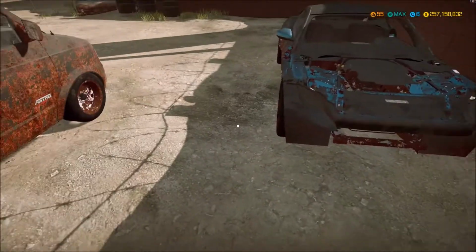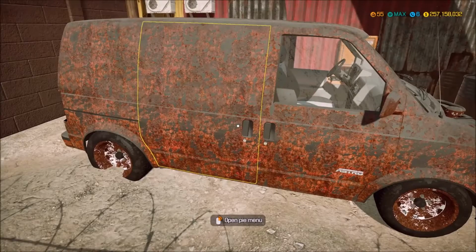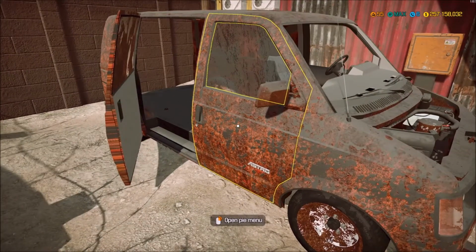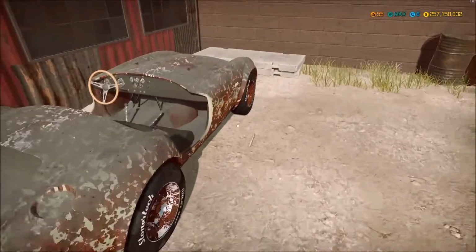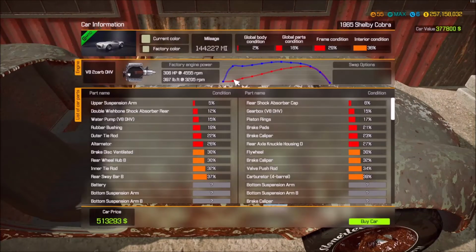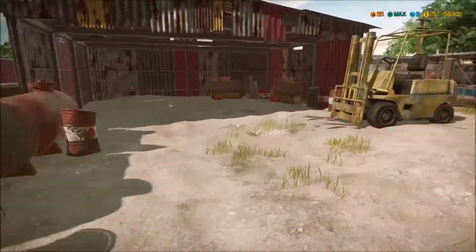What is this here? Have we done one of these? What is this? Jaguar F-Type Lit Edition. Yes, I think we have done one of these. I will have to check. We have done a van. I know for a fact we've done one of those. 144 for a Shelby Cobra, so not too bad. I'm going to have to check my list and make sure we have not done that yet.